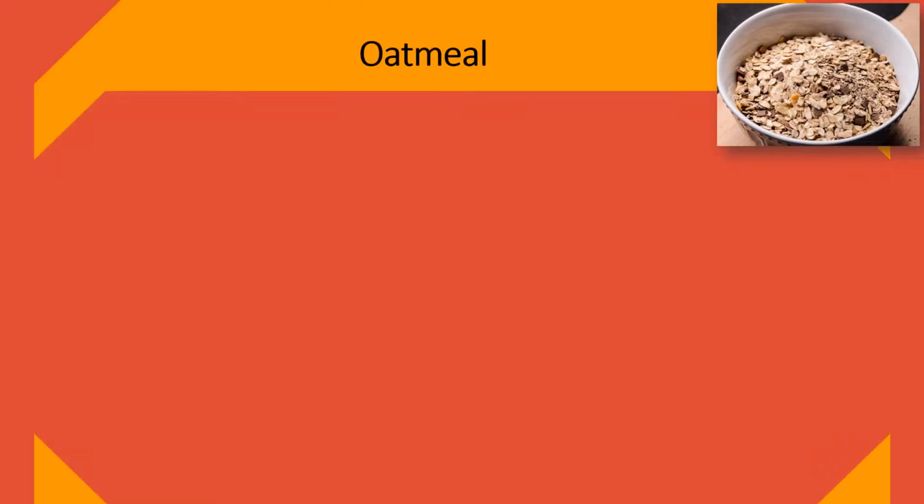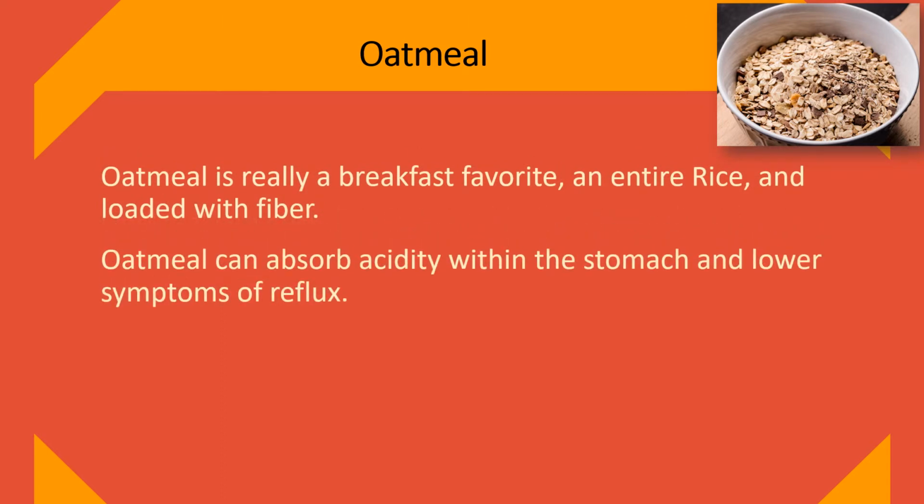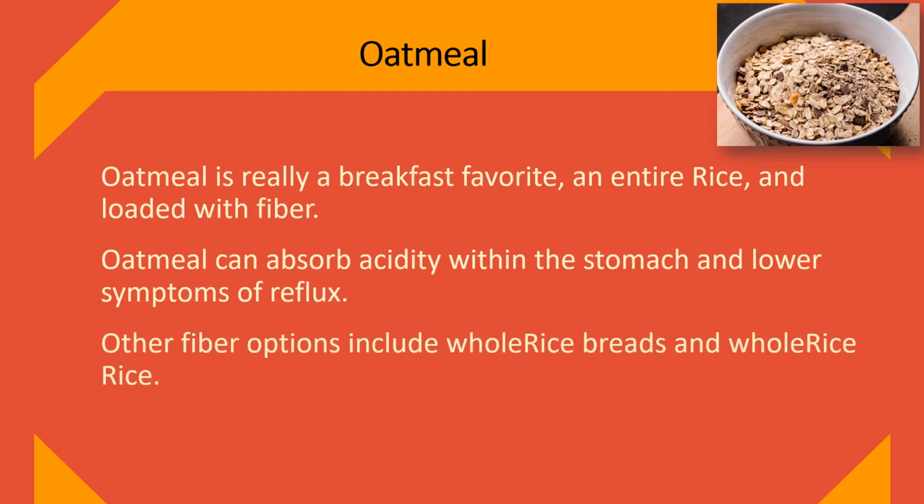Oatmeal. Oatmeal is a breakfast favorite, a whole grain, and loaded with fiber. Oatmeal can absorb acid within the stomach and lower symptoms of reflux. Other fiber options include whole grain breads and whole grain rice.